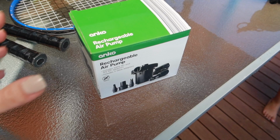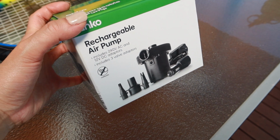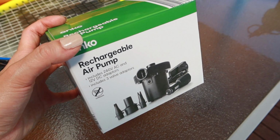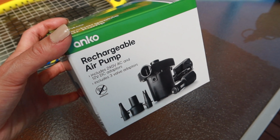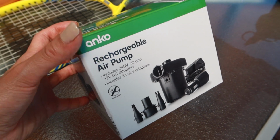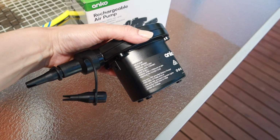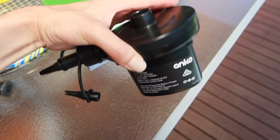And because of the wind, we are having another pool day, and we have just discovered, because we forgot 2 of our air pumps at home, so now we have gone and bought a 3rd one from Kmart, but this has turned out to be the best one. It is a rechargeable air pump, comes with a charger inside, and you simply free-handedly stick this in and pump up your inflatables without having to attach any cords or anything at all. So let's give this a go.